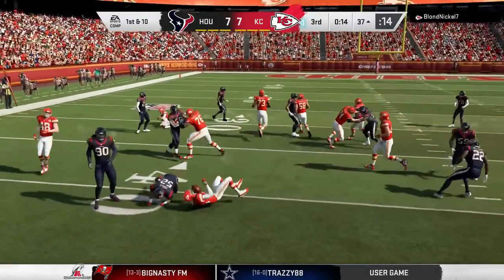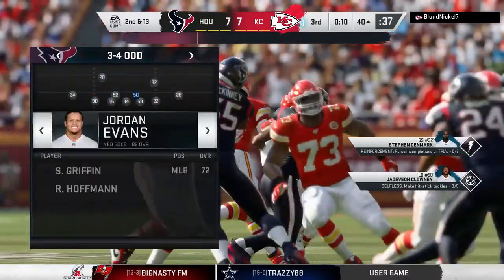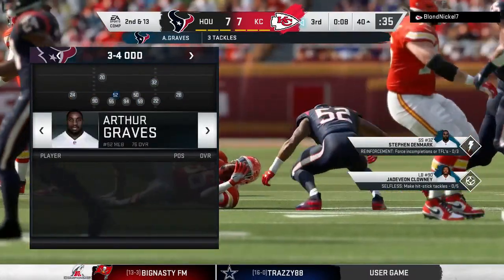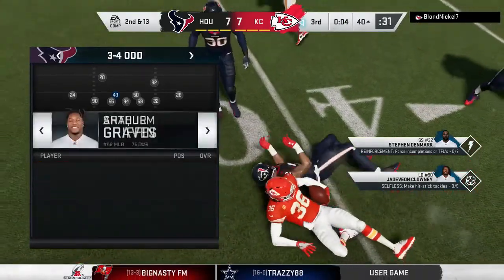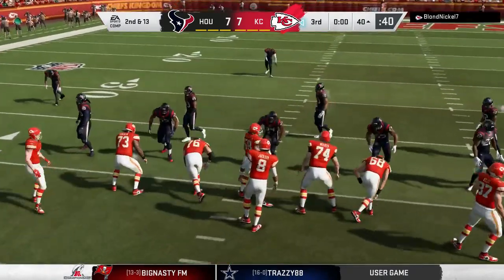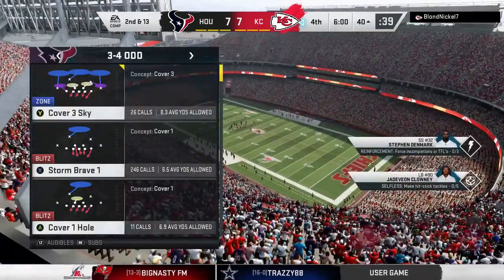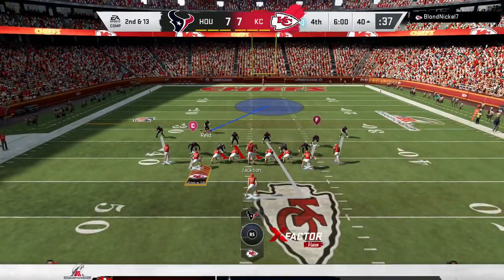On the carry, here's Smith. And he'll be brought down, losing yardage back at the 40. A loss of a full 3 yards, and now it's 2nd down. One quarter remains for the right to go on to the Super Bowl. We'll return with more after this.